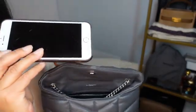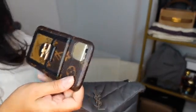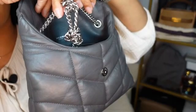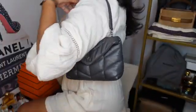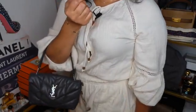And despite everything that I had in the bag, I still had room for a phone the size of an 11 Pro Max or a 12 Pro Max. By tying the chain on the inside, I have it here in a double knotted tie. It allows me to carry the bag on a shorter strap. Here is how the bag looks over my shoulder, or just holding it in the crook of my arm.